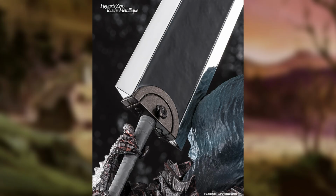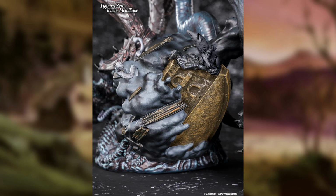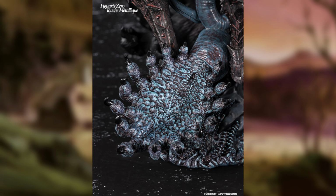So for me, really quick, I think it looks okay, looks pretty cool, I would say that. But to be honest, I don't think I'm gonna buy this. I think some of the paint apps don't look great, and I'm just not a fan of the pose that much. Maybe if I see it in person or get some more images, I might change my mind, but I guess we'll wait and see.